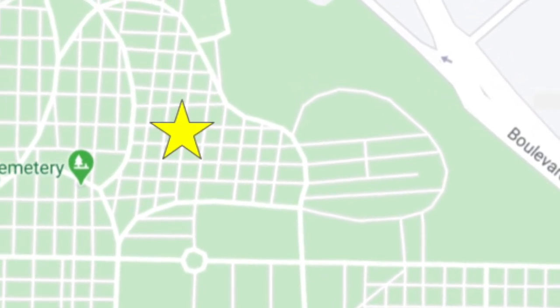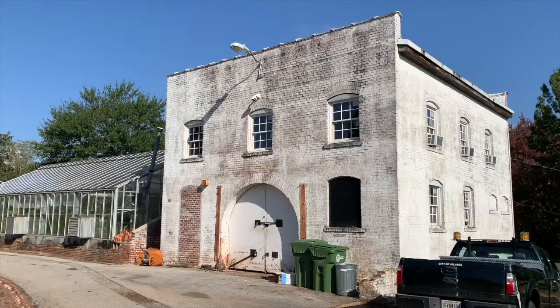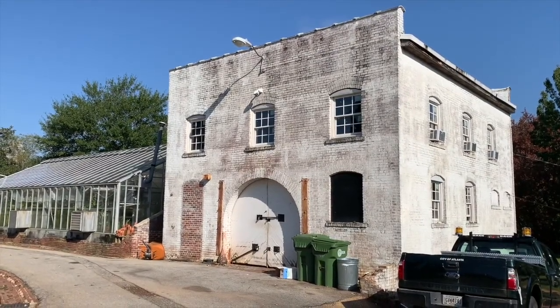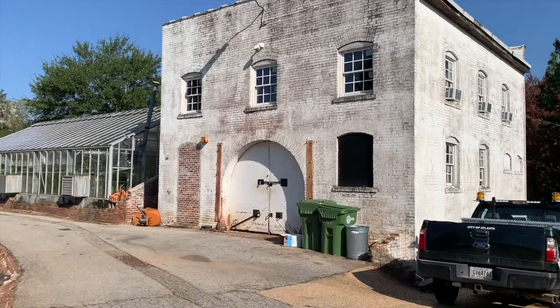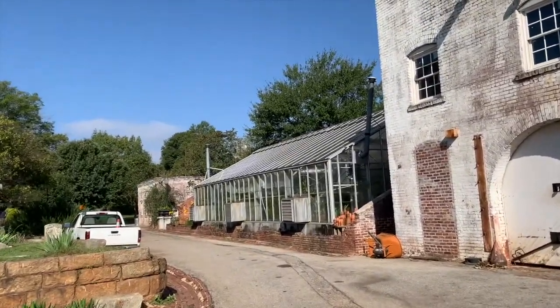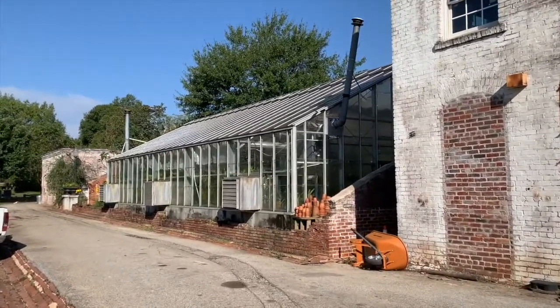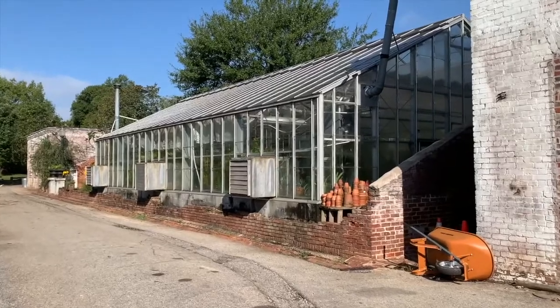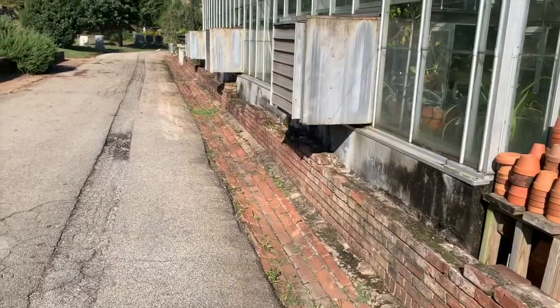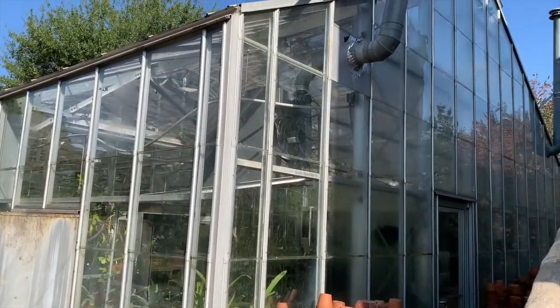We're going to walk just west from the African American grounds to what's called Greenhouse Valley. In the late 19th and into the 20th centuries, cemeteries would have greenhouses to produce the flowers used to tend the grounds and the grave sites. Oakland once had 3 such greenhouses, all constructed between 1870 and 1900. Unfortunately, they have not survived fully intact.